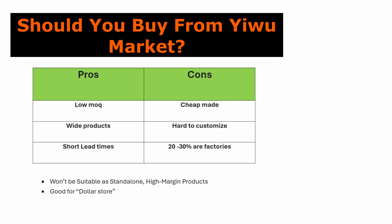Overall, the pros of the Yiwu market are low MOQs, a huge variety of cheap products, and short lead times. Most products are available to be shipped immediately. Now, the downside is that most items are cheaply made. You can't customize or put your brand on the products, and only about 20 to 30% of the suppliers are actually factories. As a result, you are likely not getting the best price, and most shopkeepers do not speak fluent English. So overall, the best reason to buy from the Yiwu market is if you want to source accessories or add-on items to what you already sell.